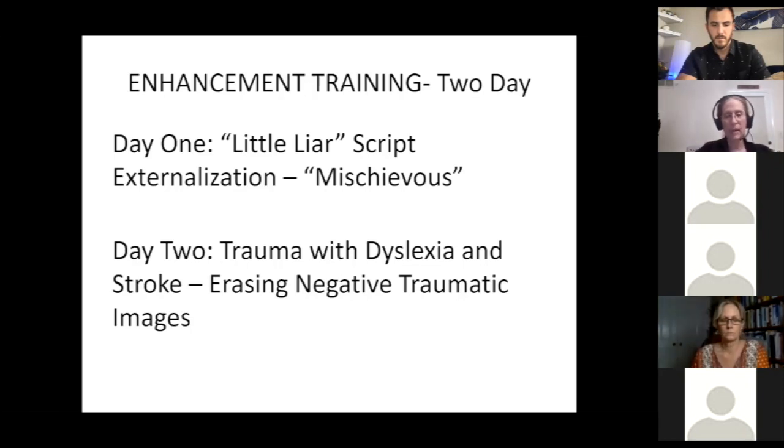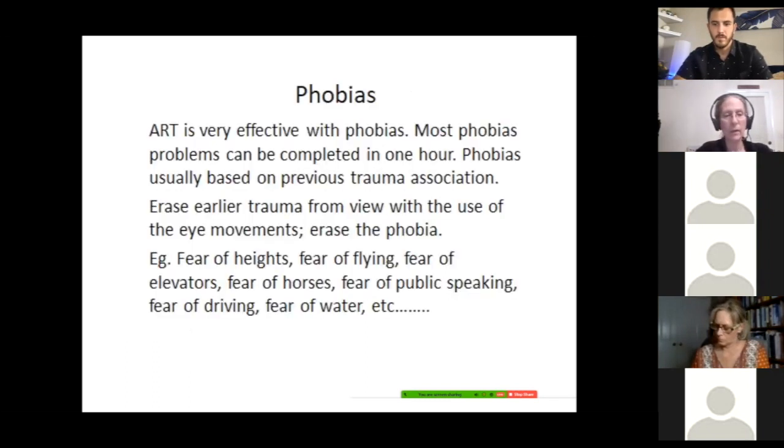And we've actually been able to help people after a stroke to do things like have a better balance and be able to walk by getting rid of these traumatic images. And I have a video of somebody showing you that too after we're done with the PowerPoint.